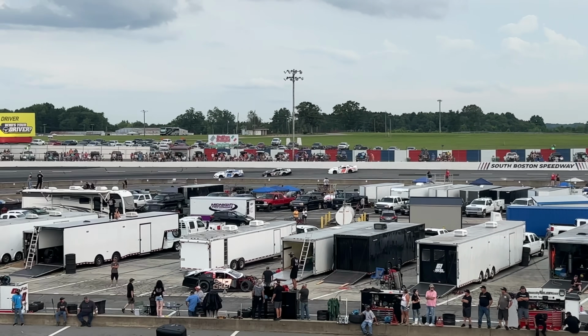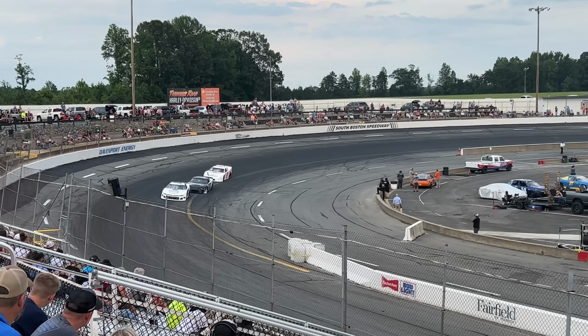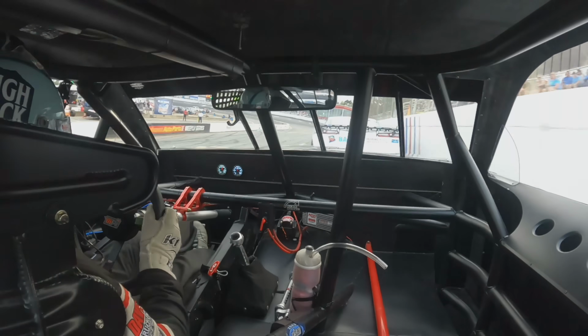You see they'll probably run streamline a couple laps, pull the tires off. As I say that, Huffman will snuggle up close. Here comes Jacob Borst.